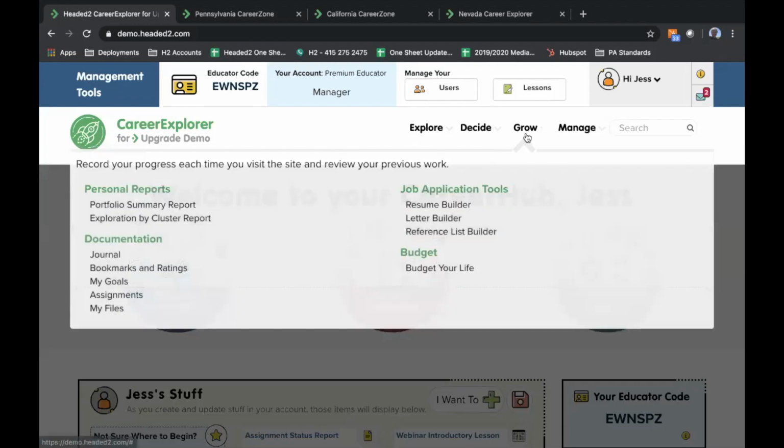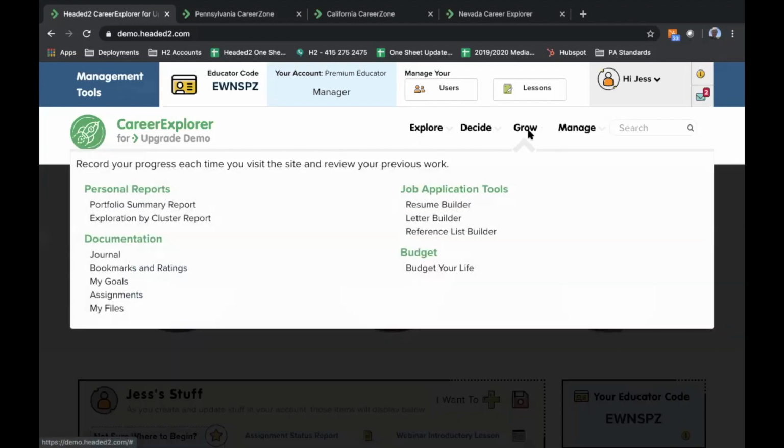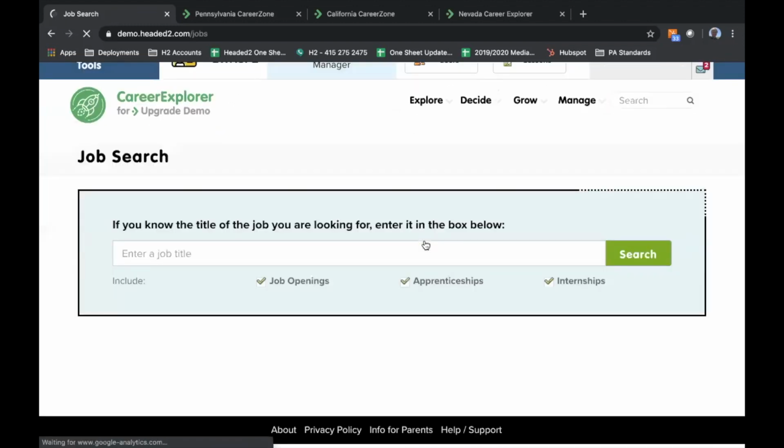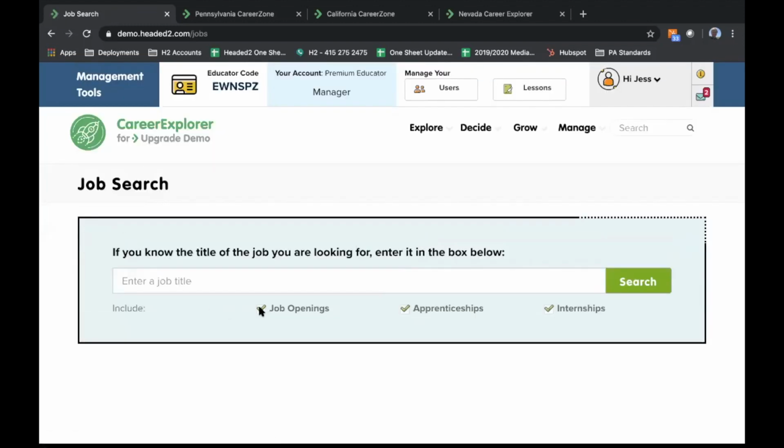One of the nice things that is inside of the system is within our job search under Decide. If you click job search, you can look not just at job openings, but you can look at apprenticeships and internships. That's something that students can do. So even if you're not part of the upgrade where you're populating your own work-based learning opportunities, these are available to the student.